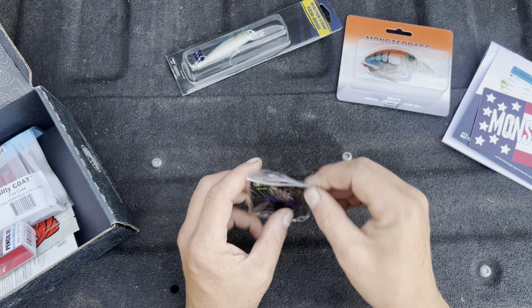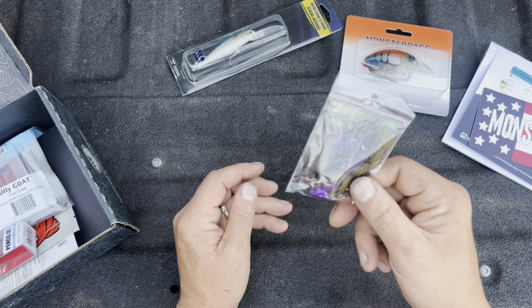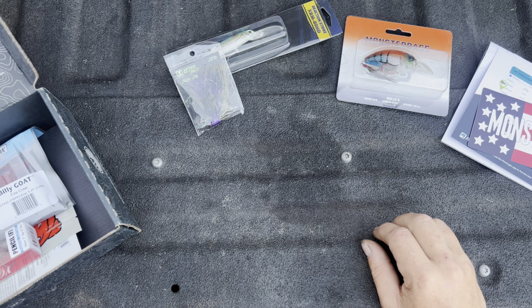And honestly, I'm just not really good at fishing jigs. It takes a very special person, and I guess I'm just not them. But I will definitely give that one a try.